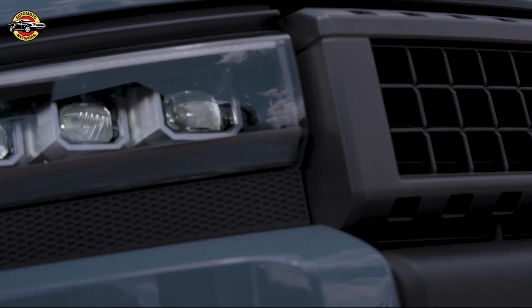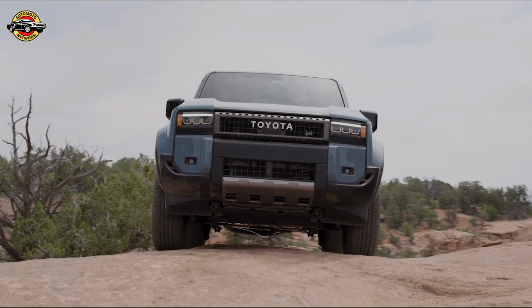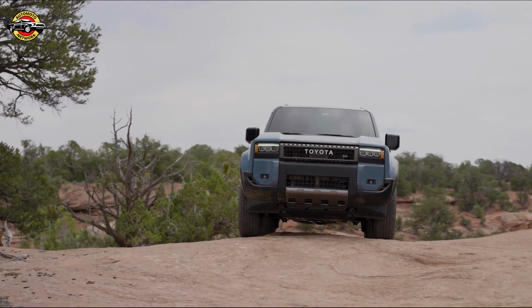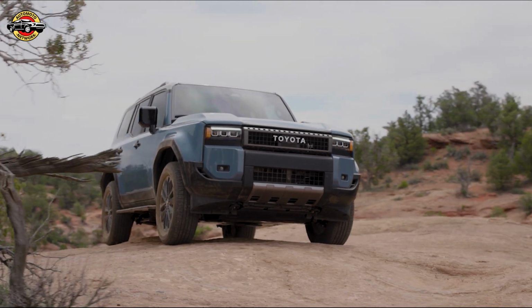Now, let's talk about the wheels. The Land Cruiser comes standard with all-season tires, but serious off-roaders may want to opt for more capable rubber. Wheel designs are fairly standard, although we wouldn't mind seeing some old-school steelies as an option for that classic off-road look.